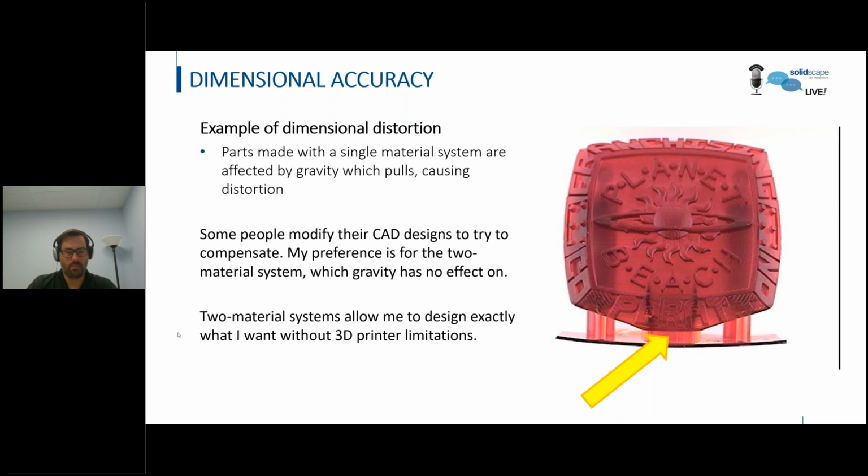So I've got several pieces of different technologies, and we're going to be doing just a little bit of an evaluation on all of these pieces. So this is an example of non-dimensional accuracy. And the reason is this. If you look at where the yellow arrow is, you'll see how what should have been, in jeweler's terms, relatively a cushion shape, as the result of being a single material system, it began to, for lack of a better word, distort. And obviously, this is both gravity, which has pulled on this, as well as the likelihood of inaccurate screwing that was done on this, or gating, when this was put on the machine. So some people will add more or less support, and that's the issue. With a lot of other technologies, you have to figure out what works, and you're not going to know until the piece comes off if it worked or not.